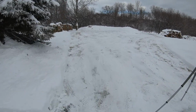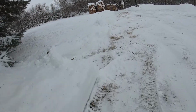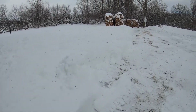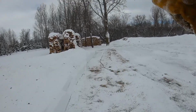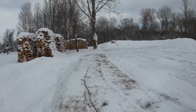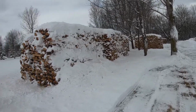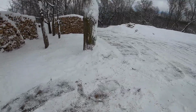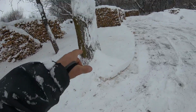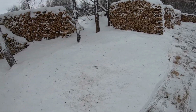The snow depth is picking up, that's for sure. You can see it's getting pretty high now. And the reason I've been snow blowing this, I want to put another load of wood right here coming up. But yeah, I've just been blowing the snow into these piles that are already done, because what I want to do is put a load of wood here and a load of wood there, and then cut it and then stack it in this area once the snow melts off.